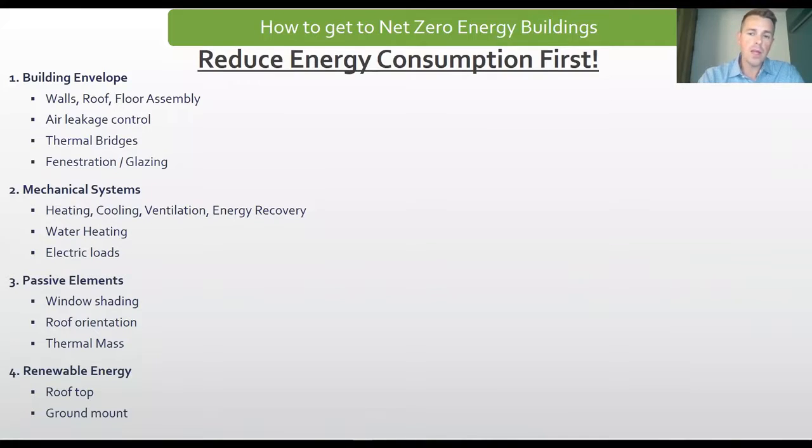So again, to get to net zero, we need renewables. But let's just focus on how do you reduce energy in the first place. And there's really four main criteria that need to be focused on. One is the building envelope. Two is the mechanical systems. Three are passive elements on the site. And then four being the renewable energy. So we'll get a little bit more into these details now.